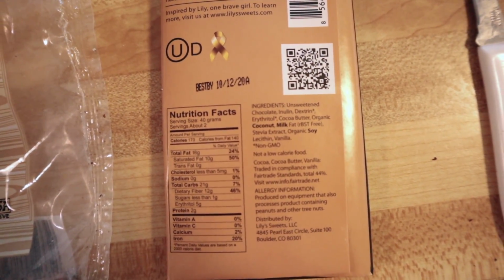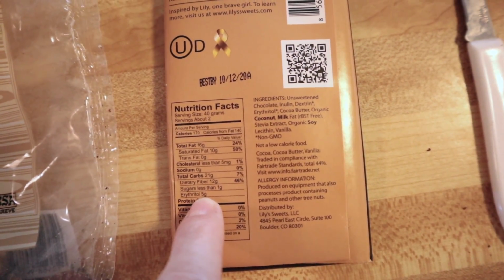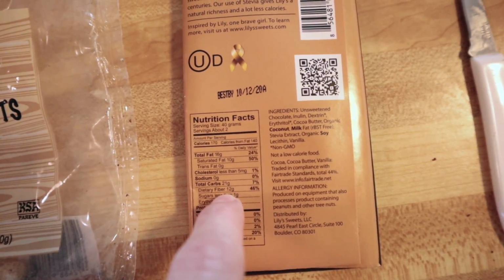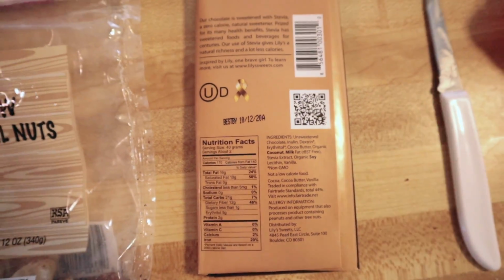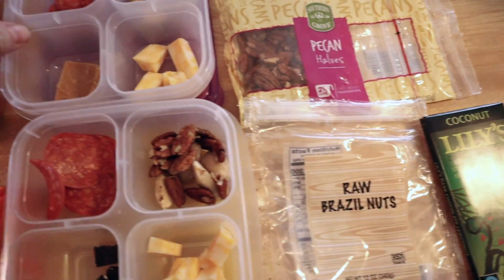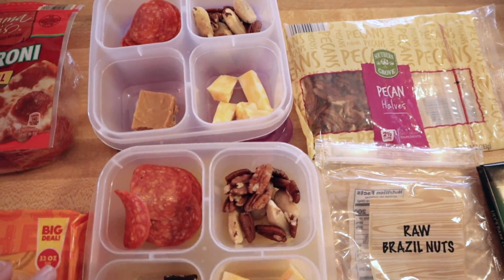21 total carbs, but you take out your erythritol, which is your sugar alcohol, and you also take out your dietary fiber. So that brings your net carbs down to way, way low. So what I'll do with these is I'll just put the lid on them.